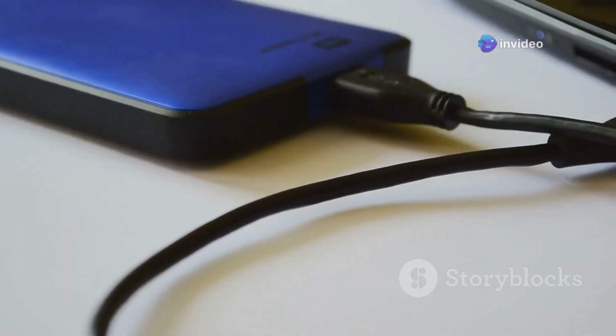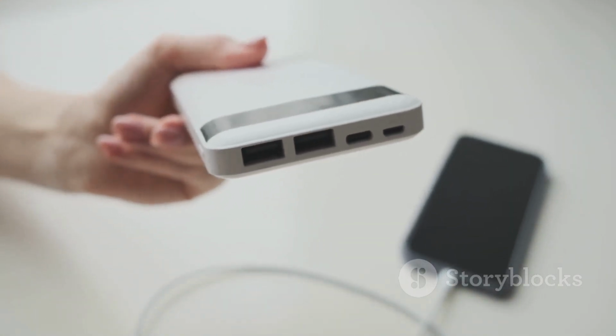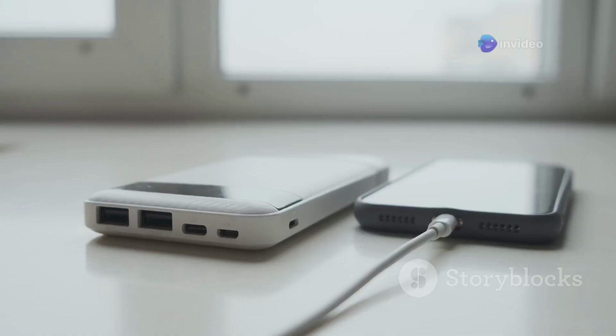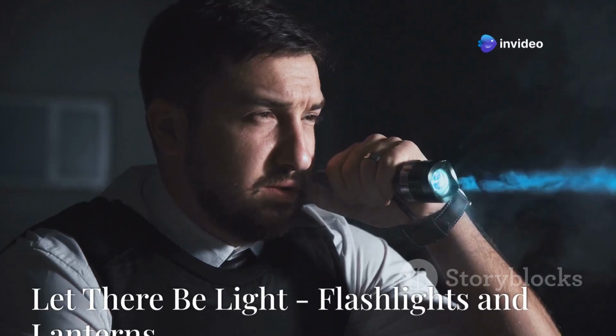Consider the capacity when choosing a power bank. Higher capacity means more charges for your devices. During a prolonged outage, you'll be glad for the extra juice. I keep several charged up all the time.